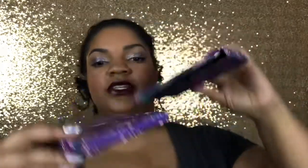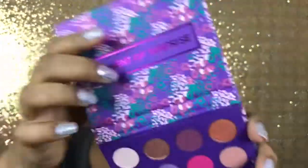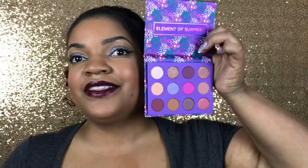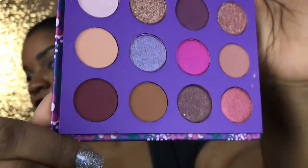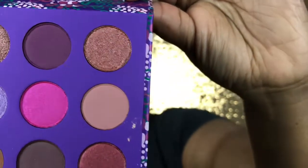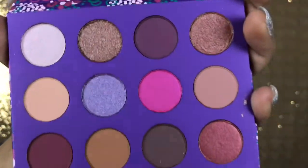All right, next thing we got looks like a palette. It is a palette from Colourpop. Oh, how cute. And this one is called the Element of Surprise. And wow, the colors match my lipstick. The colors match, so that's cool. So I'll show you this. There's no mirror in here, but it's a really cute design. You can see some shimmers here. You can see a super bright pink. I'm not going to swatch this. I'm going to probably insert some swatches if I can find any. If not, here are all the colors. I'm just not going to swatch them because I have so many palettes and I've been giving some palettes away. But these are all the colors here and all the names of them.